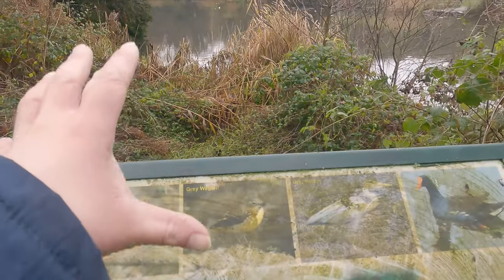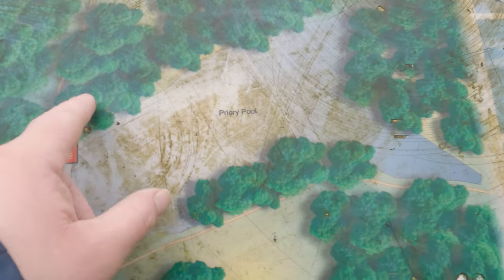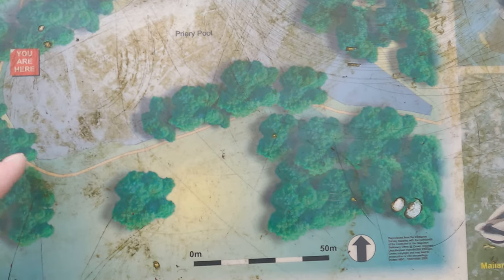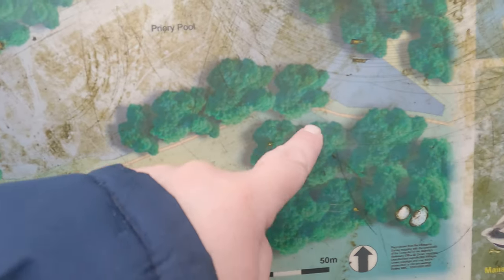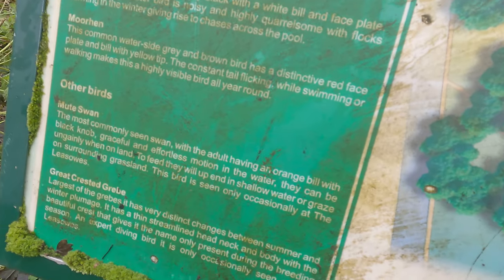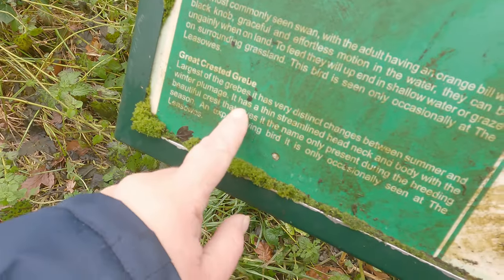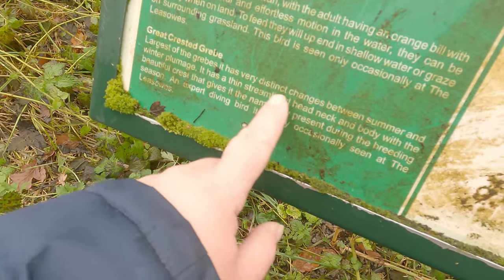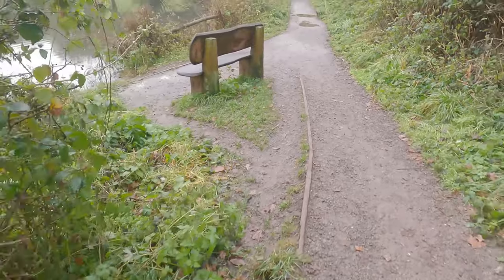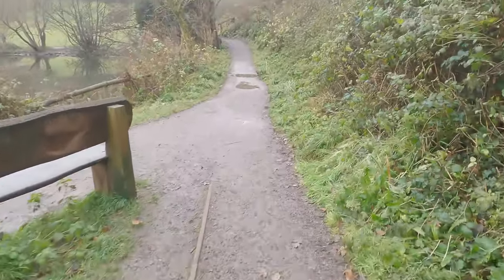So this is called Priory Pool, as it states on there. It does look like a really big pool in total, look. But again, we need to go around this bit and then walk all the way around, up to where the dams are. Even great crested grebes, I've seen those over here. Beautiful birds. But again, I've seen those over the Leasowes. So right, let's go and make our journey a bit further down. I'm just going to see what we can see at the top.